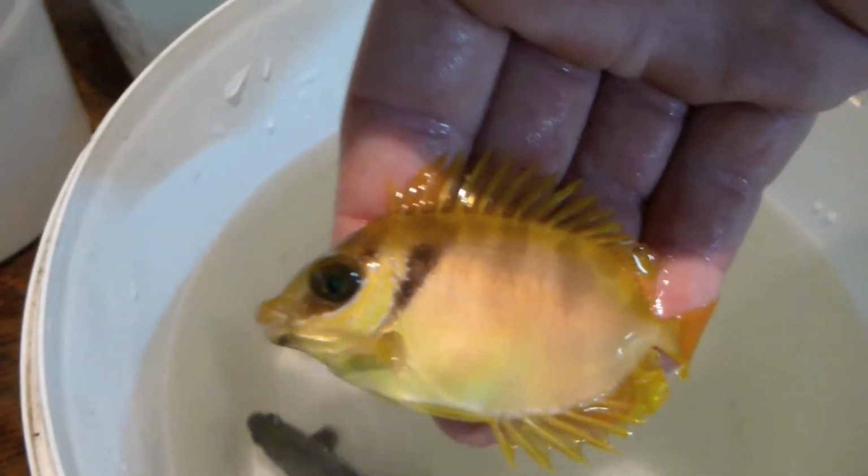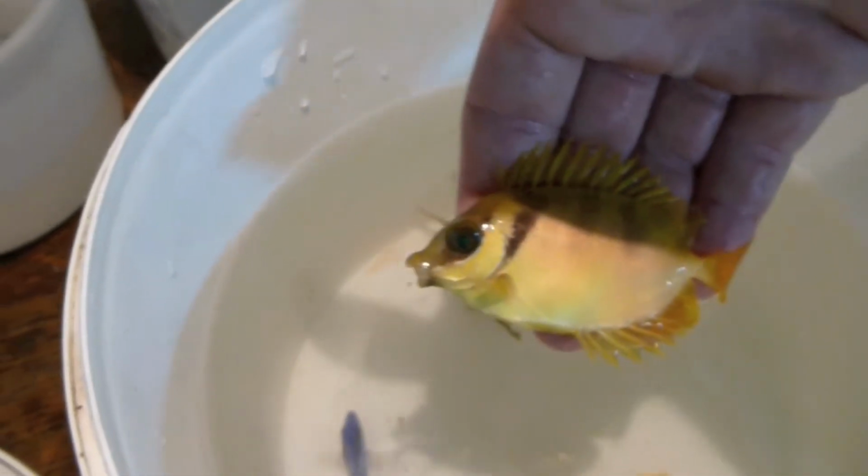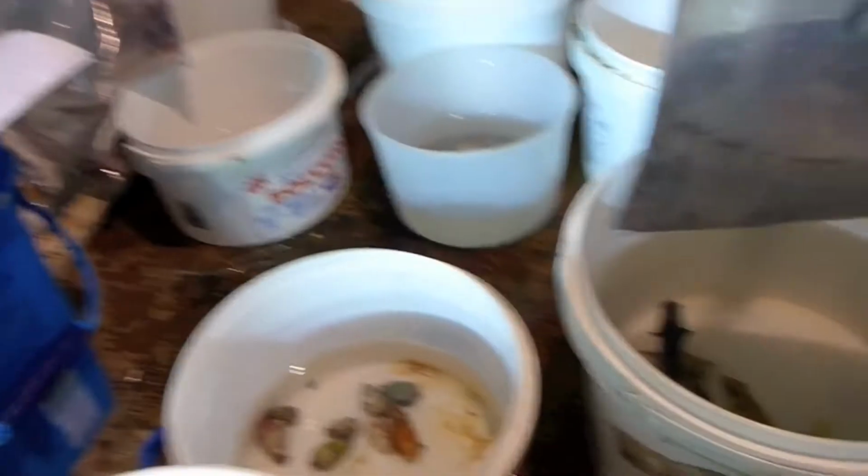Filefish, my dad has found that apparently some of them will eat Aiptasia and anemones. These are pests and they're best taken care of with peppermint shrimp. But these are a quick alternative.